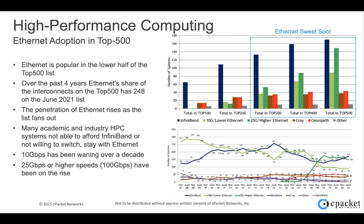It really starts at the top 200 level, but the sweet spot is really top 300 and below. Over the past 4 years, the share of interconnect by Ethernet has stayed pretty healthy, and this penetration really expands as the list fans out. This is particularly true of academia and industrial HPC systems that are not able to afford InfiniBand, due to the economies of scale of Ethernet, or not willing to switch for many other reasons. While 10 gig has been replaced, 25 gig and higher speeds such as 40 and 100 gig have been on the rise in those environments.